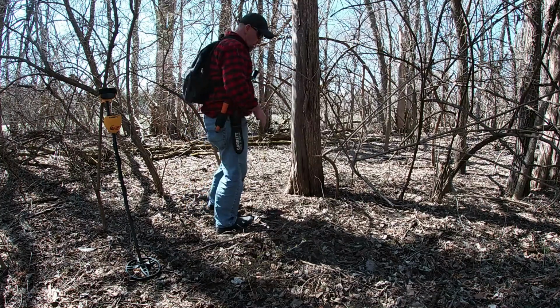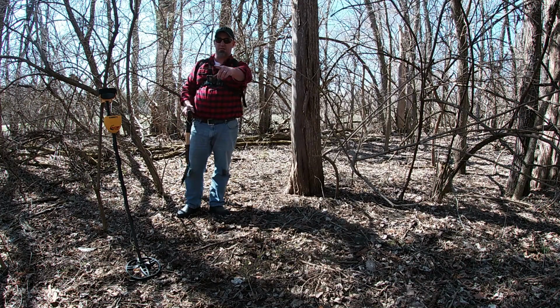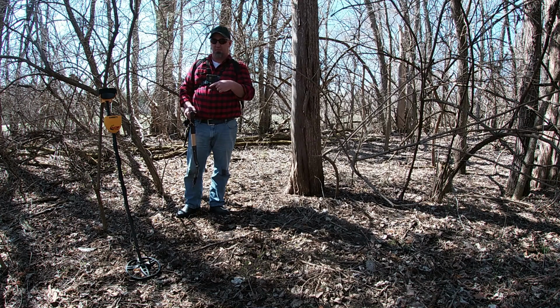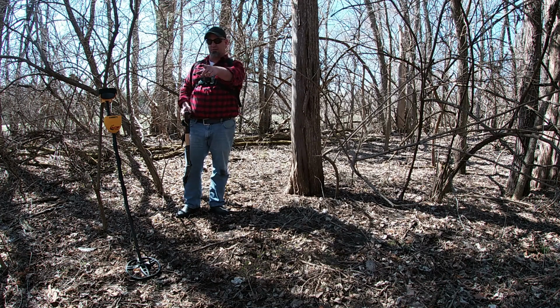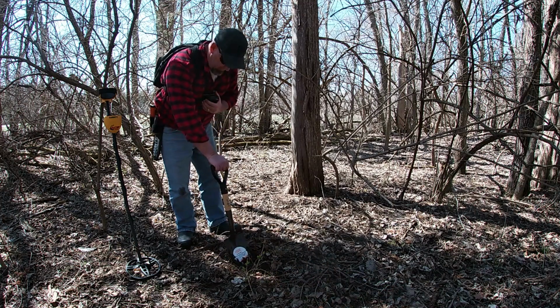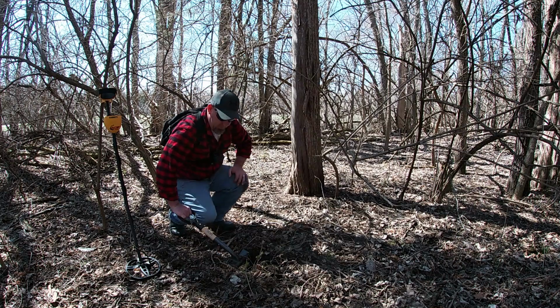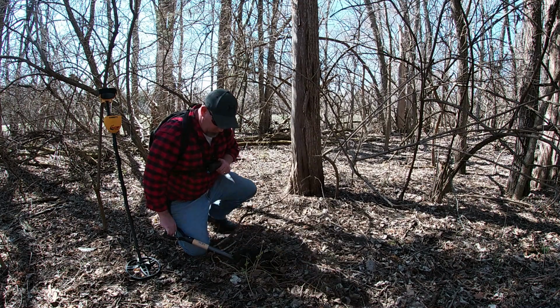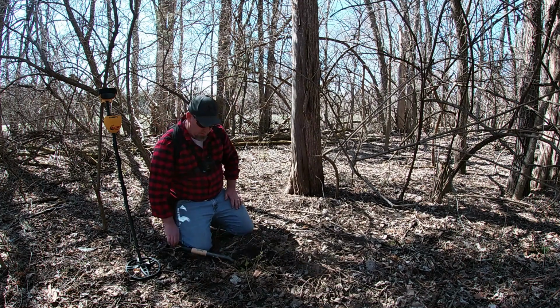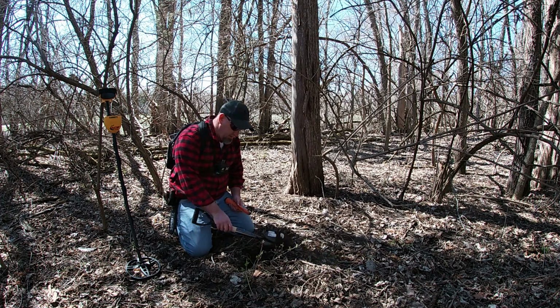So stay tuned. All right, I was kind of panning through, getting ready to drop into the house foundation, which is right behind that camera, and go check this stuff out. And I was swinging, and I got a kind of a high tone right here. I'm not sure what it might be, but I'm going to check it out because it was pretty consistent. It wanted to be found, so I'll check that out here.